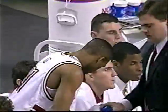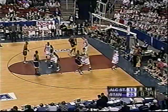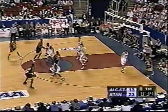Michael McDonald will check in for Stanford. Sophomore from Long Beach, California, taking the place of Arthur Lee. He's the backup point guard, McDonald is, and he is being groomed for next year. He's the starter. Plays about 14 minutes a ball game, solid with the ball.